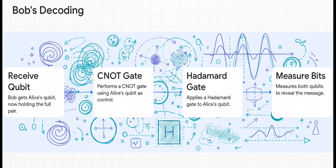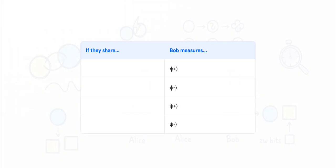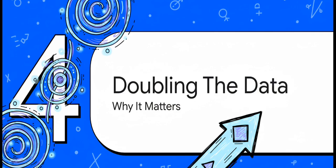After he does this, all he has to do is measure both particles. And voila, here's the payoff. Those fancy symbols on the left, they're just the names for those 4 unique entangled states Alice created. And look, Bob's decoding process turns each of those unique states perfectly back into the message Alice sent. If he gets the first state, he measures 00. If he gets the second, he measures 01, and so on. It's a perfect one-to-one mapping. It works every single time. He has just received 2 full bits of information. So let's just pause for a second. They actually did it. Alice sent 2 bits of classical information just by sending one single particle.